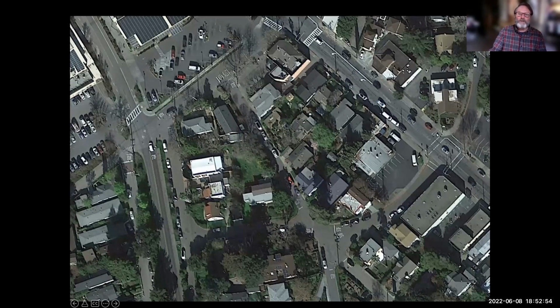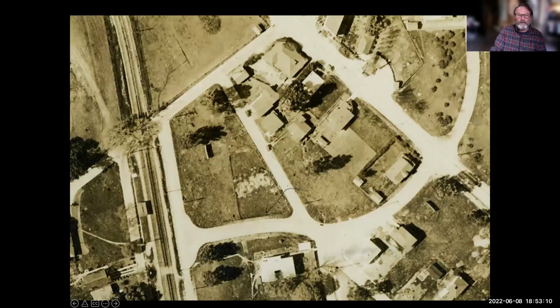Here's where Carlos and Ponchos was for a long time. I don't think they're there anymore. Here's Good Earth in the upper right. Sir Francis Drake is heading down this way. And let's go back. Here's how it looked almost 100 years ago.